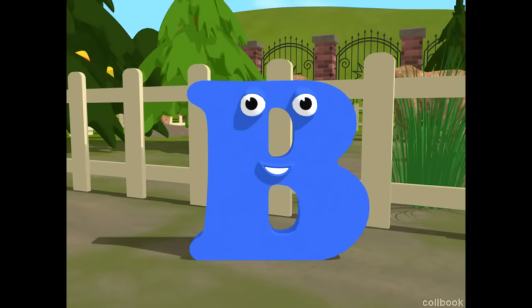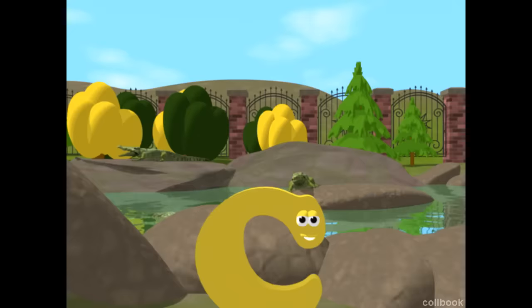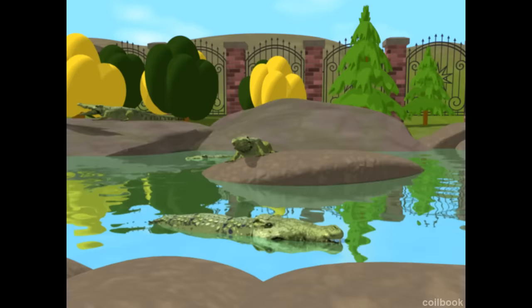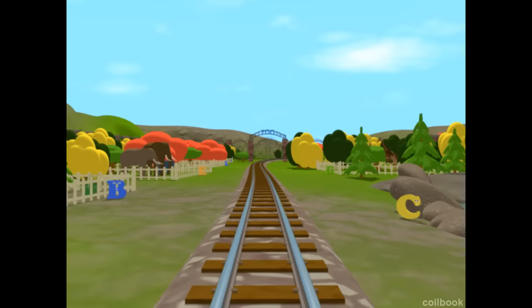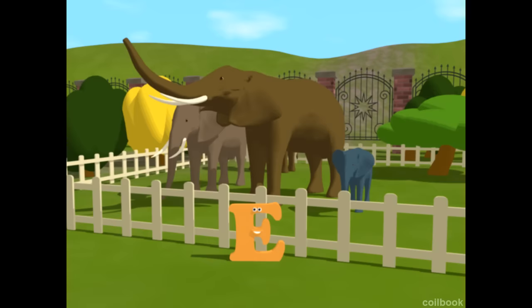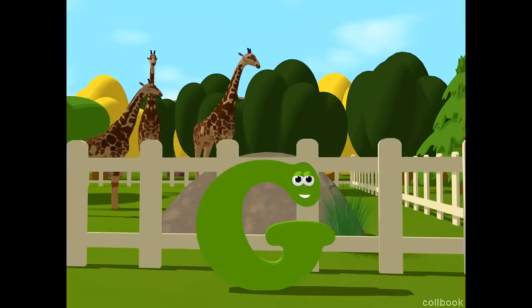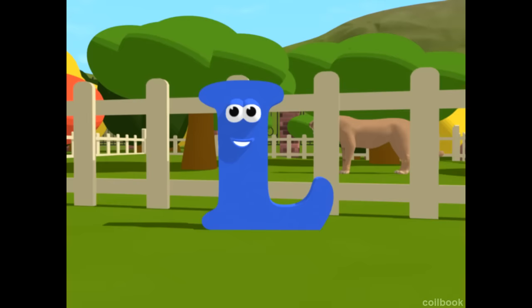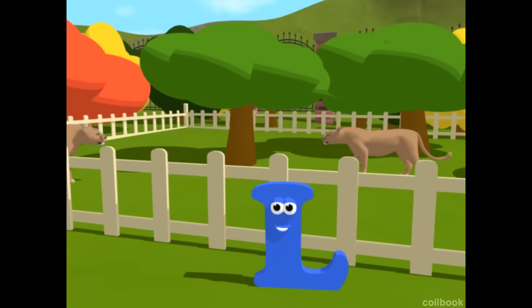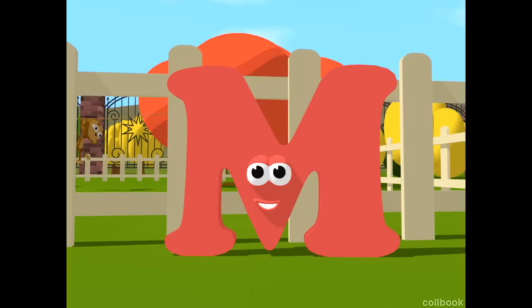This is a bear. B is for bear. This is a crocodile. C is for crocodile. This is an elephant. E is for elephant. This is a giraffe. G is for giraffe. This is a lioness. L is for lioness. This is a monkey. M is for monkey.